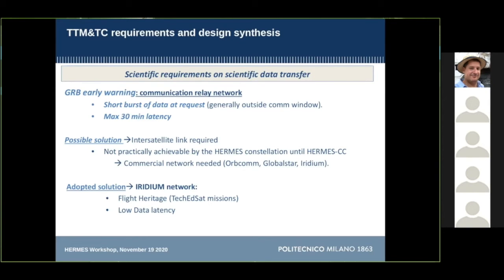We adopted the Iridium network because such a network is currently the only one that provides functionality for the users with satellites, since all these networks were originally designed for ground communication. The Iridium network has been used in a series of CubeSat missions performed by NASA along the last 15 years, and provides a very low data latency.